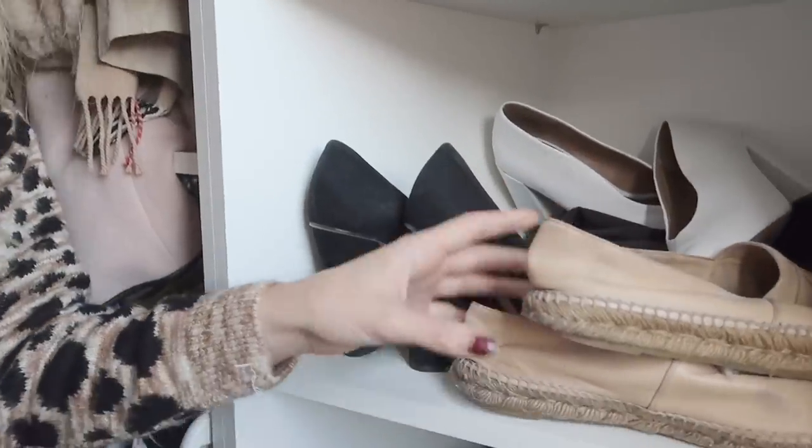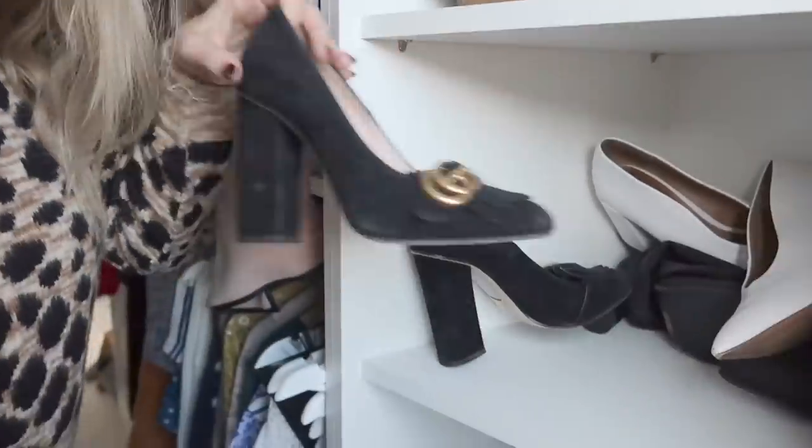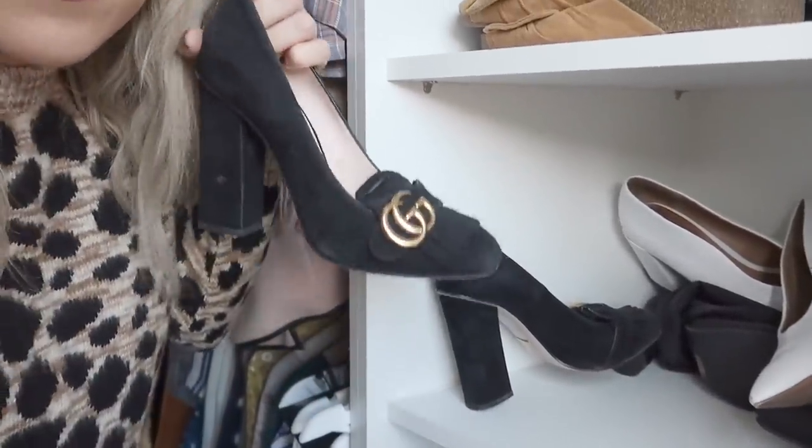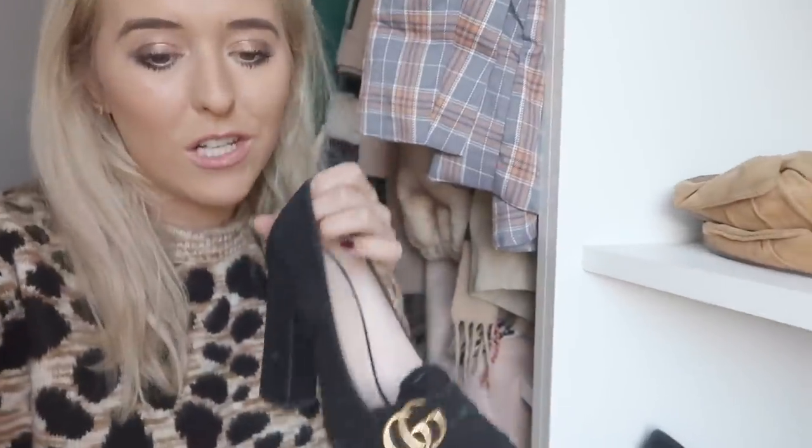So let's move to this shelf. You've seen the Chanels, I just put them there because I don't know what to do with them. Got some more Gucci's, which I love. How nice are these? I've had so much wear out of these because they're so thick and chunky and easy to wear. They look really good with jeans as well.